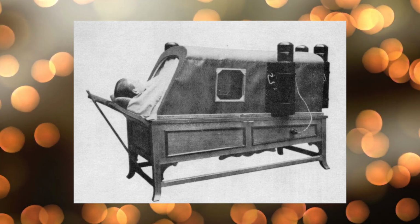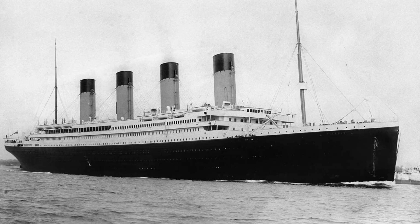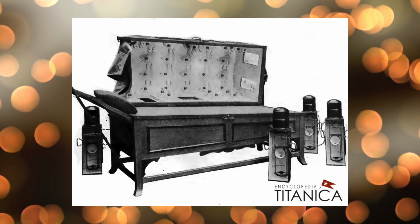If I show you this picture, can you tell me what that is? Well, this weird contraption was actually on the Titanic, and believe it or not, this was considered a luxury. Okay, let me show you another picture and see if this helps. Do you have any guesses? Try to guess in your head, because this mysterious torture chamber, iron lung looking thing is what we're gonna be talking about today.